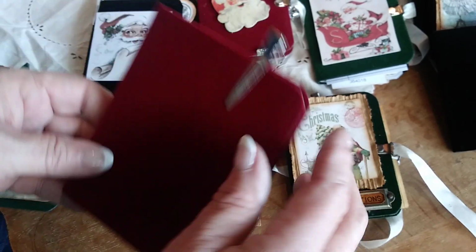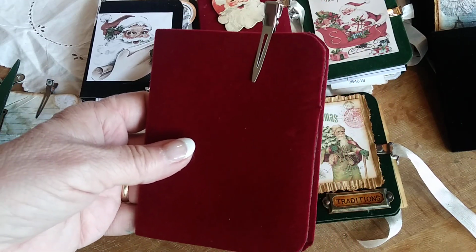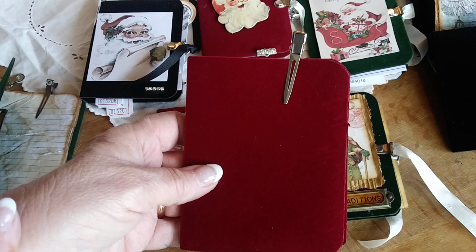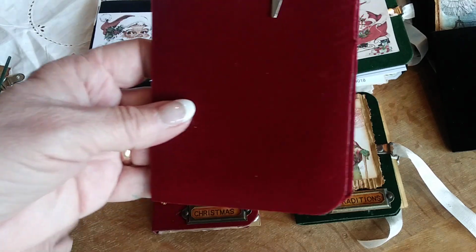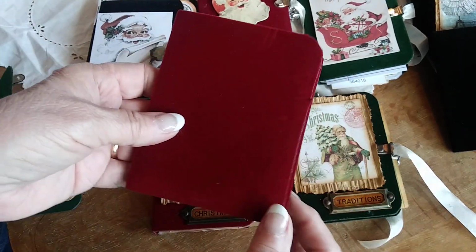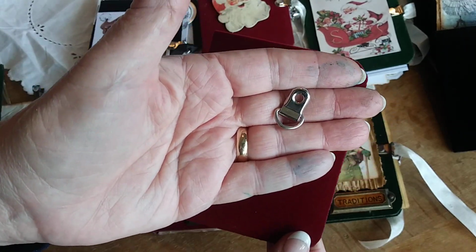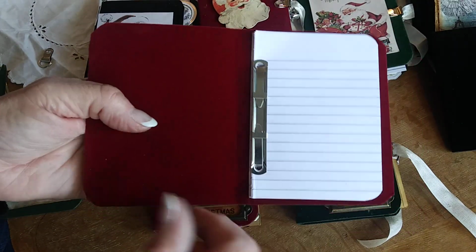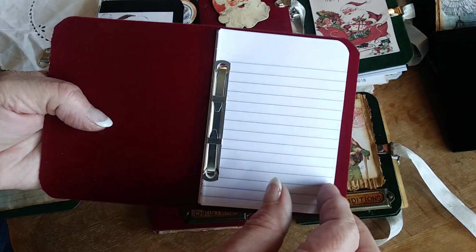I also tend to go more towards the vintage style, so I don't do a lot of just plain papers and books, but in this instance, I did make some plain ones, and I call these modern. Since this is a vintage style, I call this a modern style. And again, you can get them plain, or you can get them with, and this would be a silver D-ring fastener. And again, the modern ones have just a silver metal prong fastener, and then just plain pages.